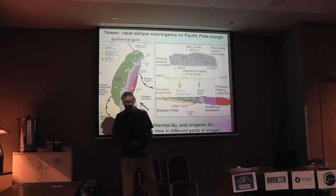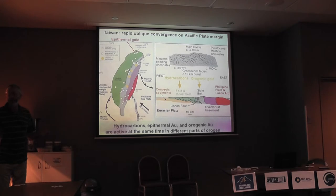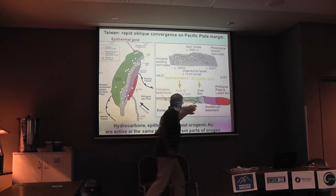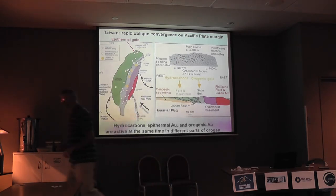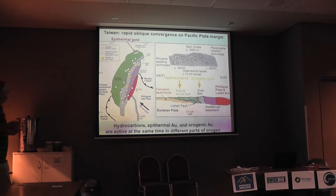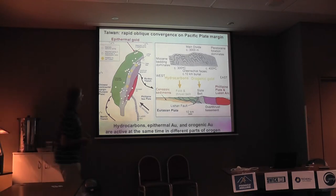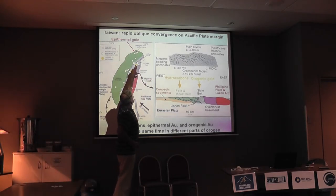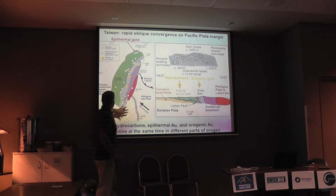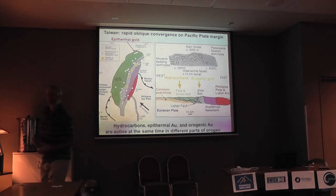We're generating hydrocarbons from marine organic material in the Miocene and younger sediments of the fold thrust belt. We've got orogenic gold being generated in the Miocene sediments that have turned into the slates. And at the very far northern end, which I'll mention a little bit more later, we've got epithermal gold and possibly porphyry copper style at a bit deeper, where there's a back arc zone intruding onto the northern end of Taiwan.